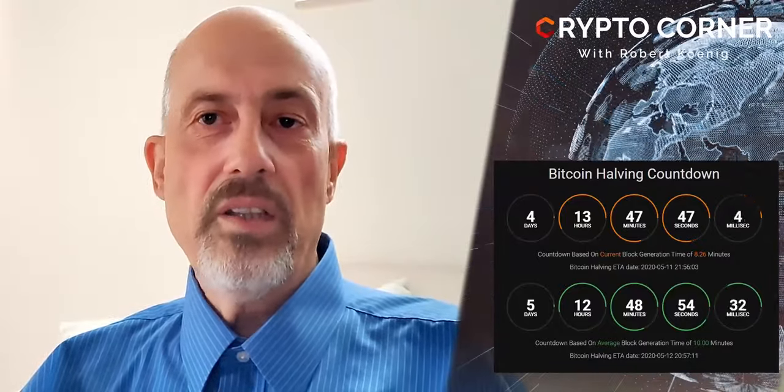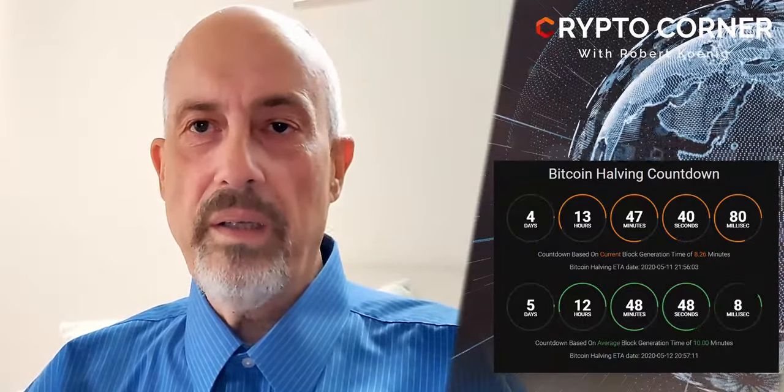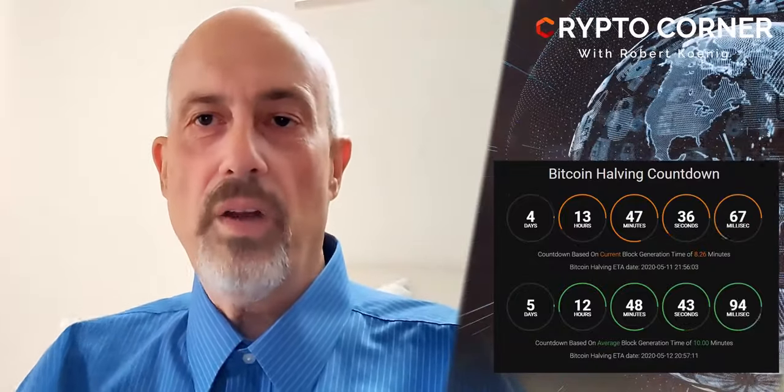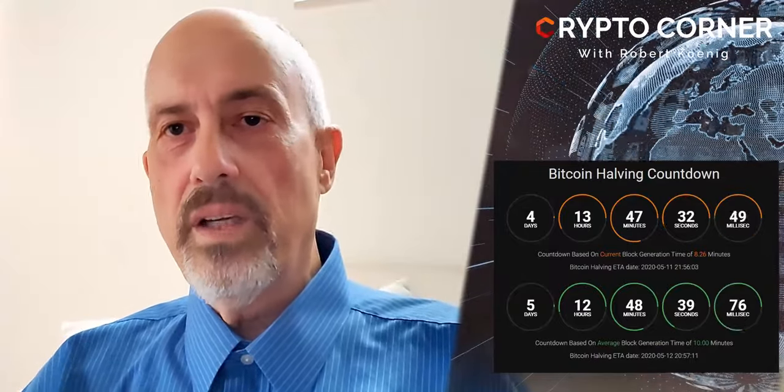The upper time is based on the current block time. So it takes around 8.8 minutes, not 10 minutes, to mine a block. And the reason is that everybody that has got an ASIC miner switch that machine on to take advantage of the current, still 12.5 Bitcoin that the system emits every around 10 minutes, or currently every 8.5 minutes.